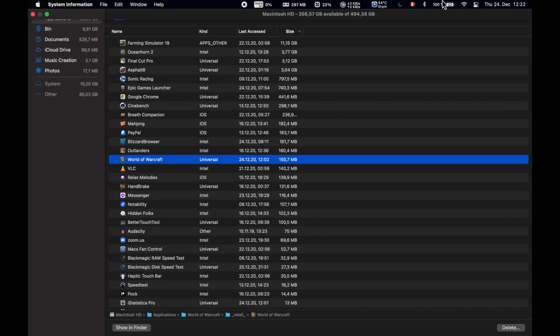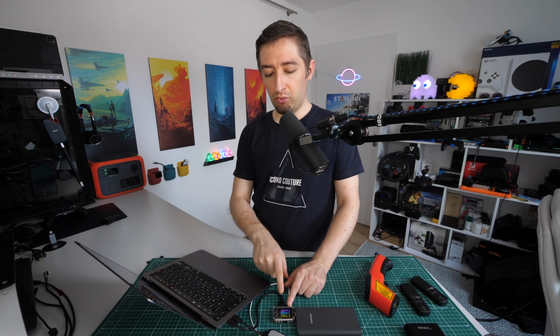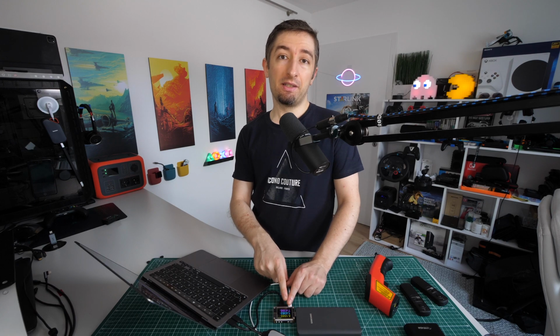And of course my battery is at 100%. This is why I can say that the MacBook Pro will take all the power it needs from the charger, and that's how I can measure exactly the power consumption of the laptop itself. If the battery would not be at 100%, we would see here a bigger wattage, because it will charge the battery at the same time.